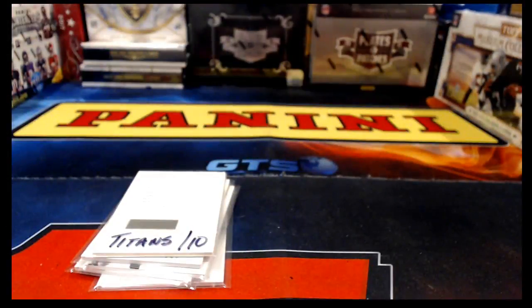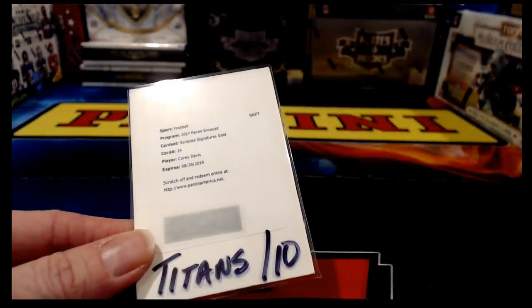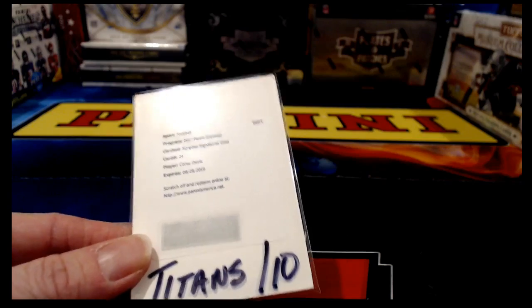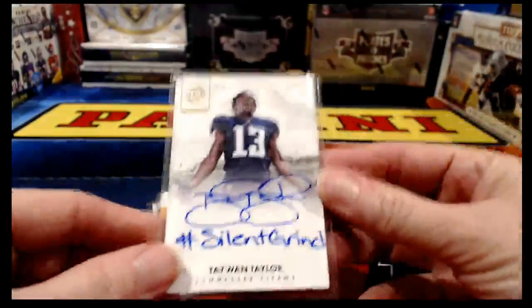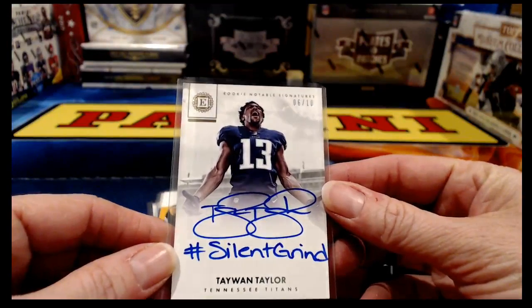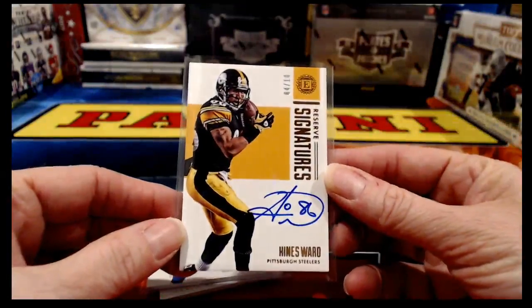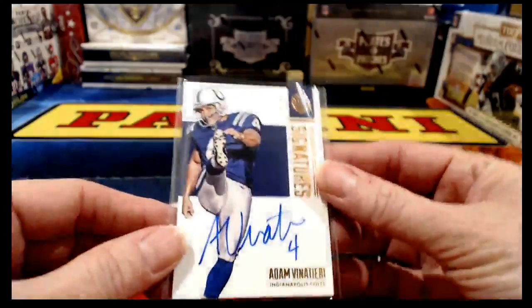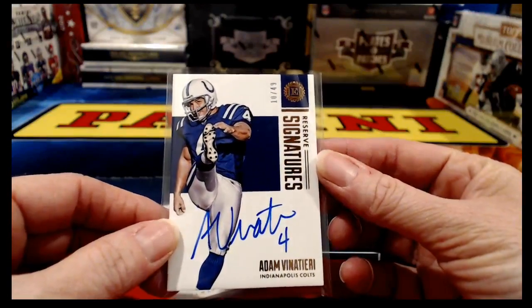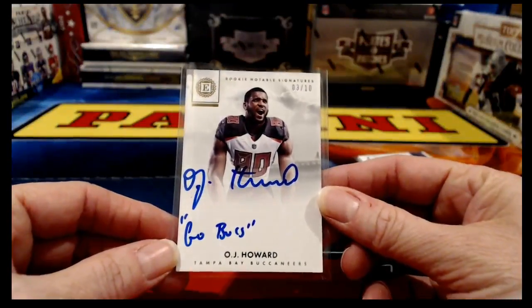Then we'll take a look at our signatures. The redemption for the Titans, and that one is going to be numbered to 10 for Corey Davis. Taywan Taylor to 10, also for the Titans. Nice Hines Ward to 10 for the Steelers. Loving that Hines Ward. That is super nice. Adam Vinatieri to 49 for the Colts. And O.J. Howard to 10 for the Buccaneers.